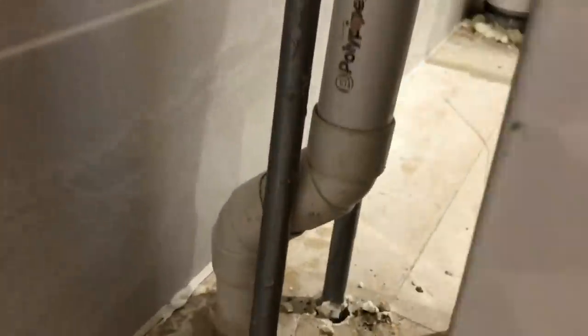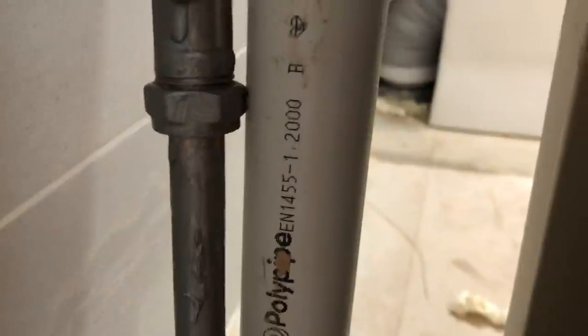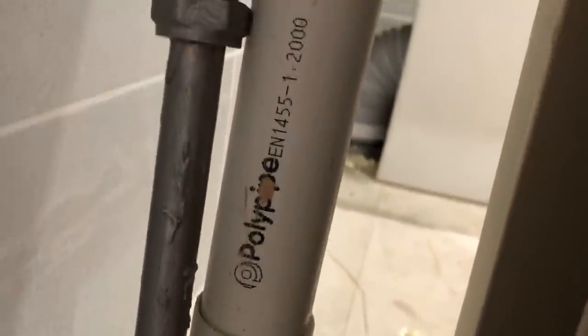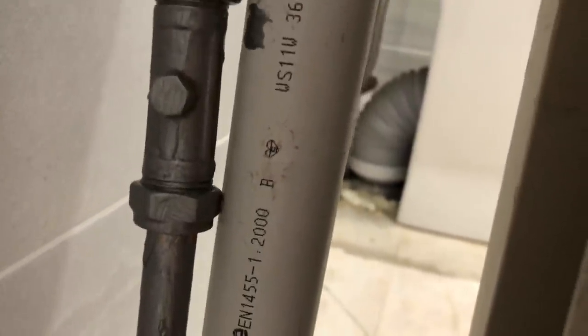I mean, what kind of finish is that on the silver pipe? Look at all the bloody filler on the pipe. Couldn't you just scrape it off or sand it off? Oh, really, isn't it? I've got to put that right now. Harold! Unbelievable.